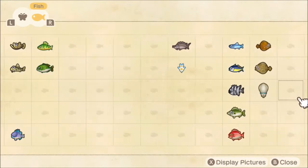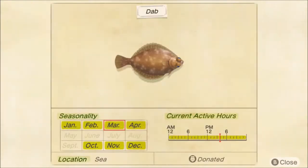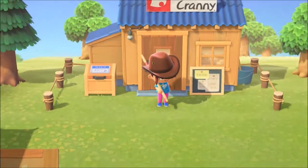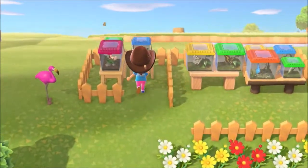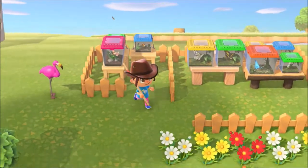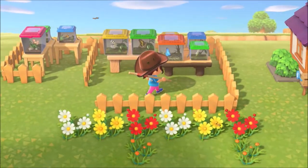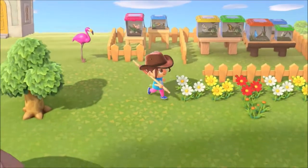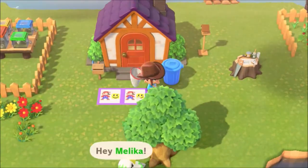And one of my Nook Miles things was to catch a dab. So I can go into my Critterpedia, find out more about it. So it's active throughout the day and it's located in the sea. So if I want to catch a dab, I just need to go fishing in the sea, and hopefully I should eventually find one. I've also got a selection of animals outside my house, the ones I particularly like. So I've got some pretty bugs and I've got some butterflies, and I just like having them outside my house on display. I've got these flowers which I planted, and the orange ones kind of grew of their own accord.